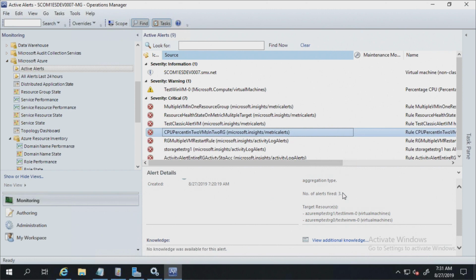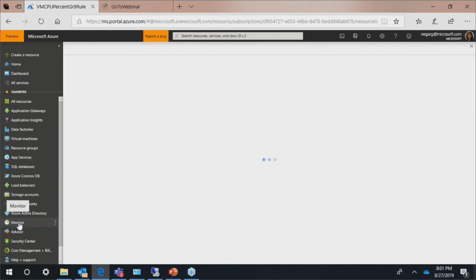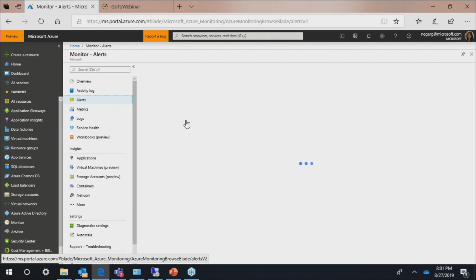Now let's go back to the portal and see what information we get in the alerts there. Here it is, CPU percent in 2 VM. In the Azure portal, we will go to our monitor. You will see how many alerts.